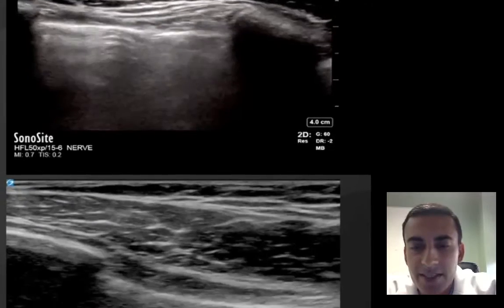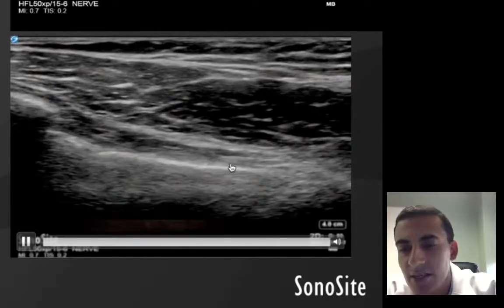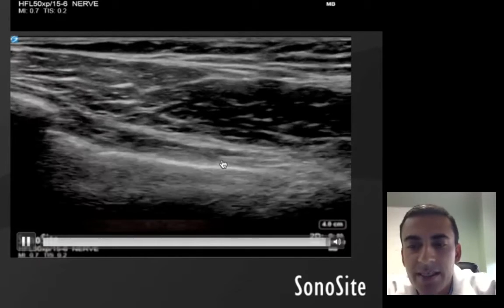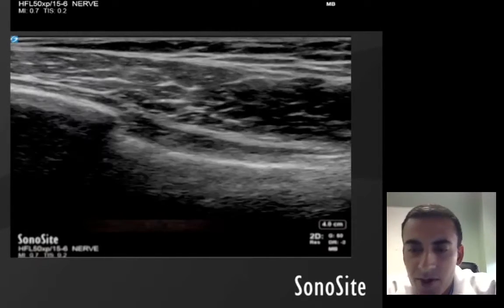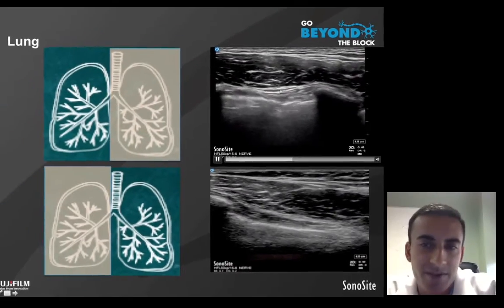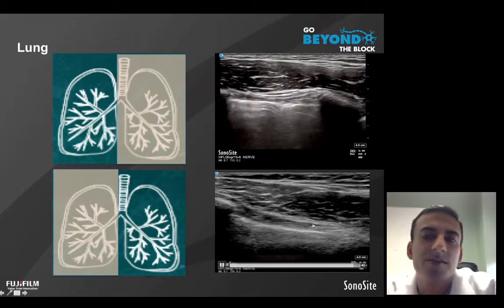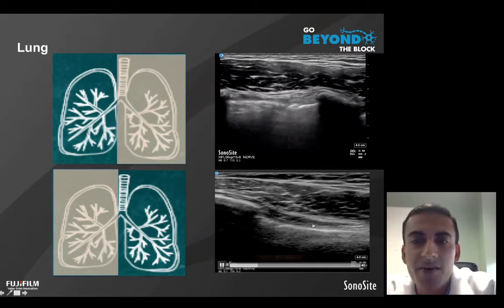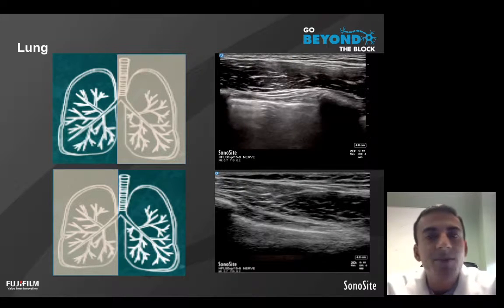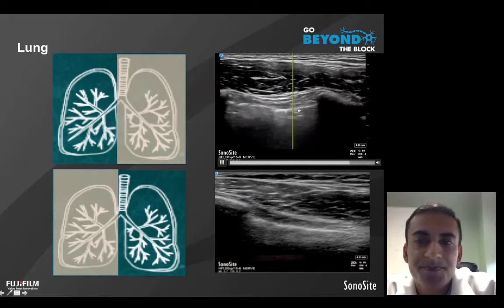However, if you look at this other image here of the other side of this patient's lungs, you appreciate that there's a difference here. There is no movement in this hyperechoic band. And again, we'll talk about the details of this examination in subsequent slides, but I want to highlight that just by doing the ultrasound examination, we can tell that there's a difference between one side versus the other, something that was not appreciated when we did our auscultation examination.